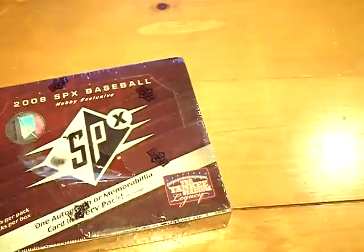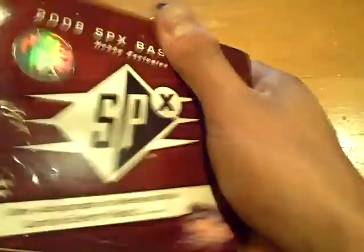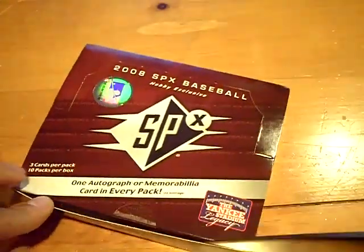I'm going to start off with 08 SPX, guaranteed a patch, one autograph or jersey card or patch per pack. So we got a lot of hits coming. Good luck to everyone. Yankee Stadium Legacies, I believe, are in here. This is the first time I've been busting this product. I guess we get a bonus pack. Let me open the bonus pack, see what we get in here.